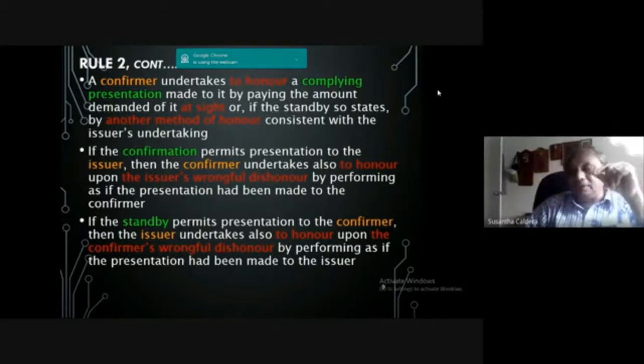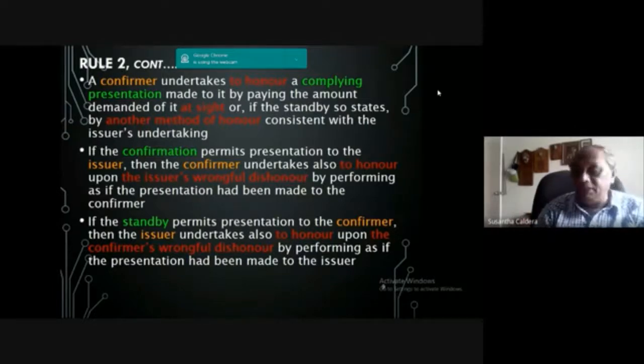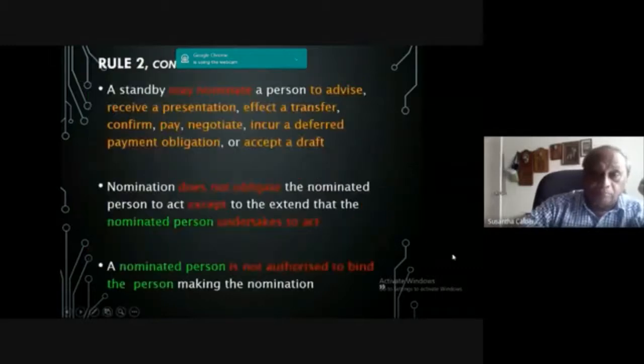Even though against the confirmer's wrongful dishonor, right? Even if that guy refused it, the issuing bank is the ultimate paying bank. They can't escape. If it is confirmed, and if the documents comply with the terms and conditions of the LC, then they have to, right? Under the obligation.